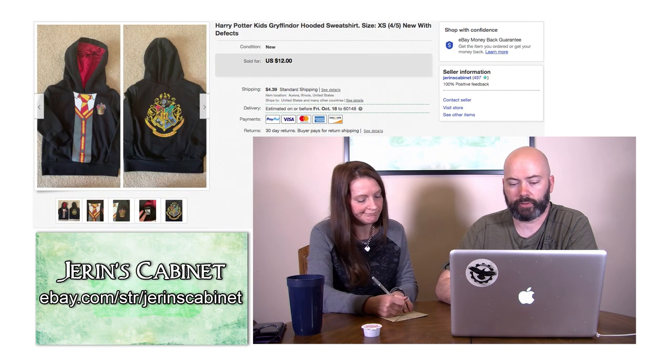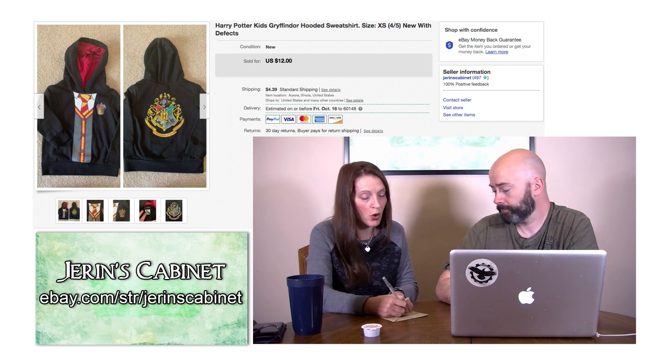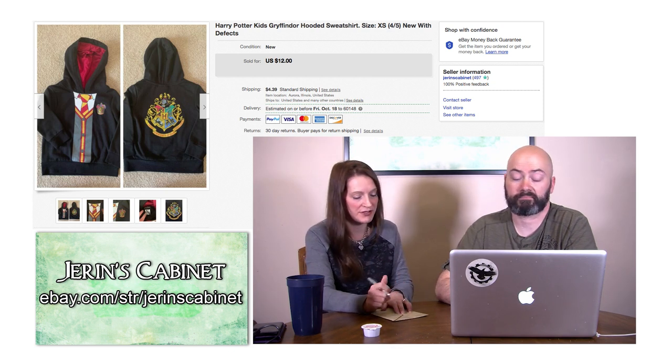Harry Potter kids Gryffindor hooded sweatshirt. Got this at Goodwill for $1. It was $1.99, but it was half off. So I got it for $1 and sold it for a best offer of $9.